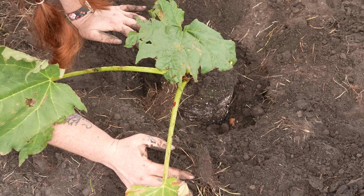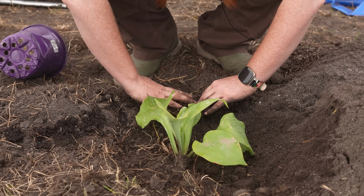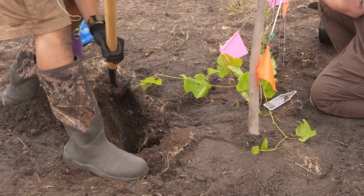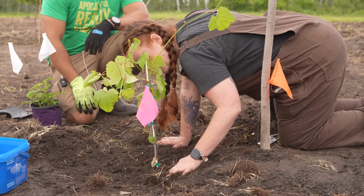The rhubarb, the hostas, those don't like sun. So in order for those to survive, you do need a food forest, especially out here. You need to have a tree and then a mid and then your little ones, because they will need shade to be able to survive. So the idea is to have a continual planting regimen where you're always adding new plants.